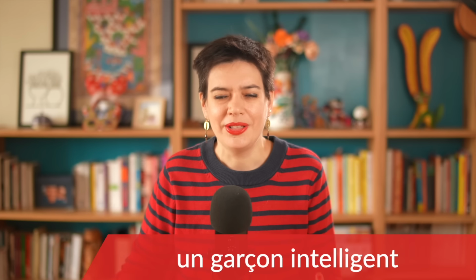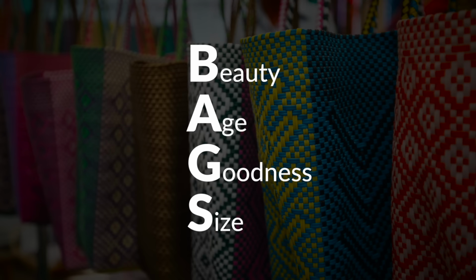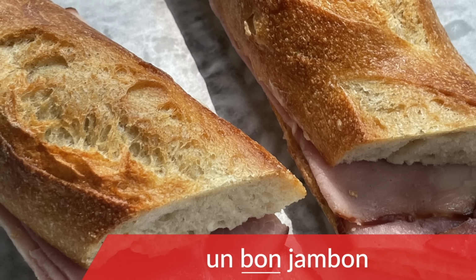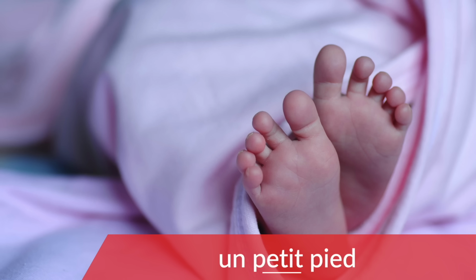By the way, adjectives mostly go after the noun in French, like un garçon intelligent, as we've seen. The main exceptions here, because there are always exceptions, are the BAGS adjectives. Beauty, age, goodness, and size. For beauty, un beau garçon, a handsome boy. Age, une vieille maison for an old house. Goodness, un bon jambon, a good ham. And size, un petit pied for a small foot.